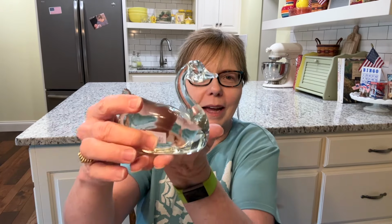I found a glass swan. Thought this was beautiful. This was $1, so pretty pricey for Hartville Thrift. That will be for sale as well. I couldn't find any defects on it. I think it's in perfect condition.